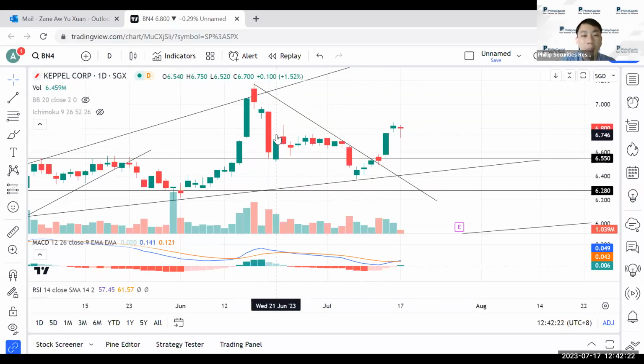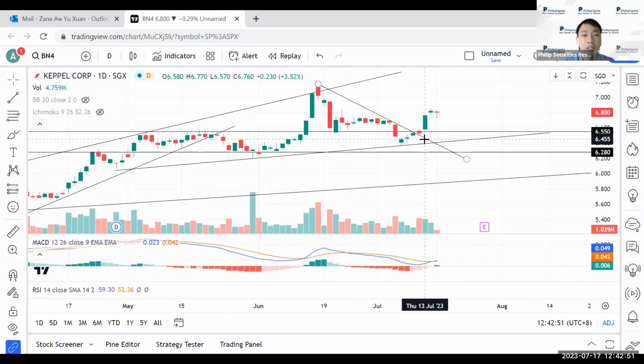So if that managed to test this small resistance around 675 to about 683 over here, should price be able to stand over here, it should be able to climb up a bit further to maybe 690 to about 700. But if it meets some resistance over here, it could come back a little bit down to test the recent support close to 655 to 660.